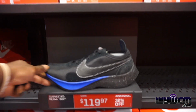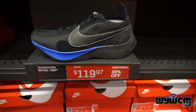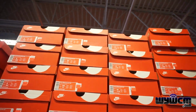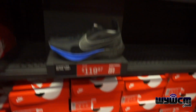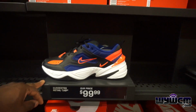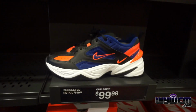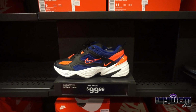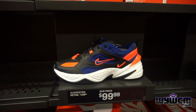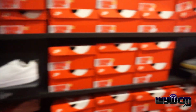Another shoe that's on sale, got the Moon Racers Quick Strike, going for $120 minus 30%. If you're into that, they got a full size run too. I got the New York colorway of the MK2 Techno, going for $100. And we're gonna hit the Jordan aisle to show you what they have, and then the runner section. Then we'll do kids and women, and then the back walls.